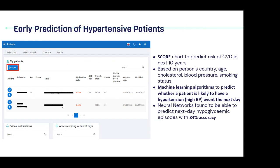Here you can see the predictive indications that I have spoken about before. This is a list of the patients, and you can see in the columns the medication adherence percentage and CVD risk, which is calculated through the score chart.